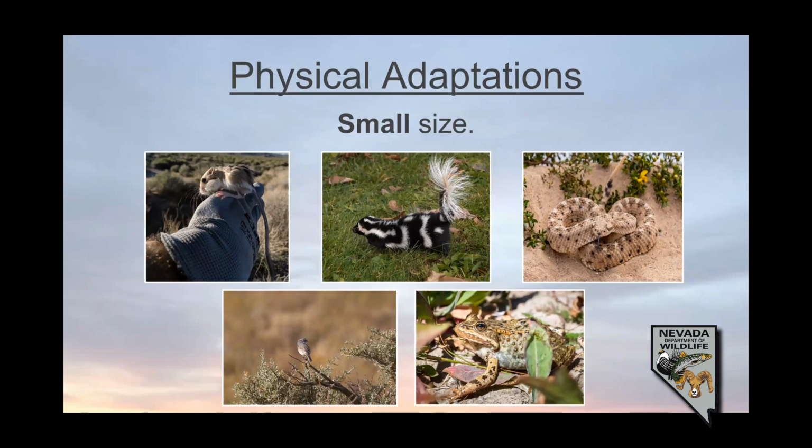This is partially because of the lack of resources, or the smaller concentrations of resources, that we have in the state. These smaller animals tend to live in harsher environments where there is not as much resource or habitat for them to get really large. So a lot of these animals are going to remain small, and that's also going to help them with thermal regulation, as well as avoiding predators and things like that too.